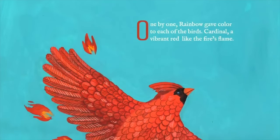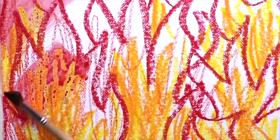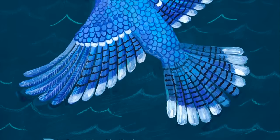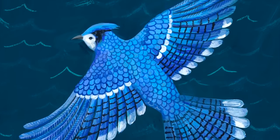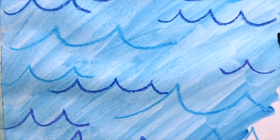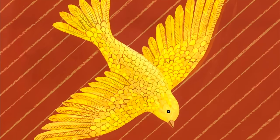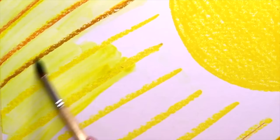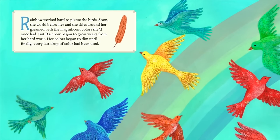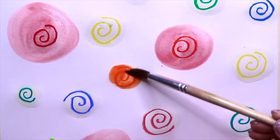One by one, Rainbow gave color to each of the birds. Cardinal, a vibrant red like the fire's flame. Blue Jay, a shadowy blue like the ocean's hidden depths. And Canary, a brilliant yellow like the sun's dawning rays. Rainbow worked hard to please the birds. Soon, the world below her and the skies around her gleamed with the magnificent colors she'd once had.